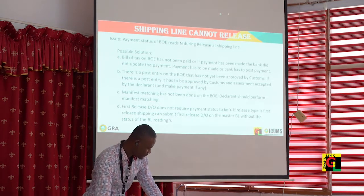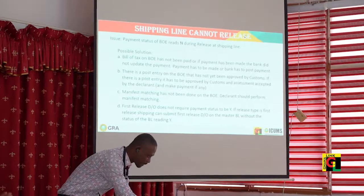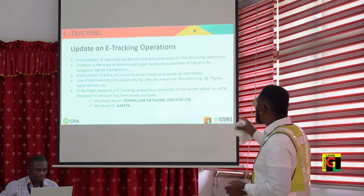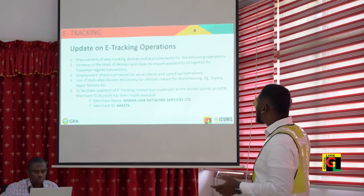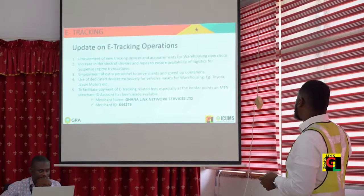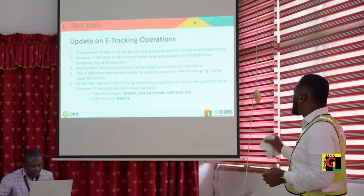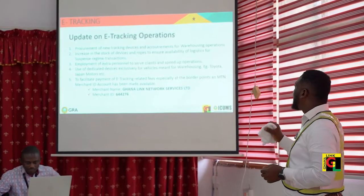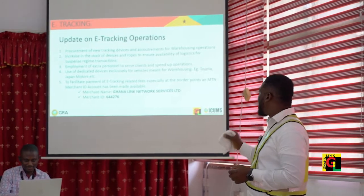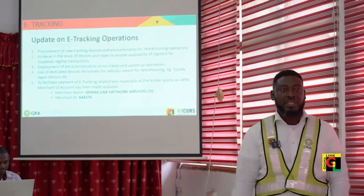So we would have e-tracking. These are the things that we have done for now. Number one, procurement of new tracking devices and accoutrements for warehousing operations. Number two, increase in stock of devices and routes to ensure availability of logistics. Number three, employment of extra hands to serve clients. Number four, use of dedicated devices exclusively for vehicles. And number five, facilitating payment of e-tracking related fees and other things.